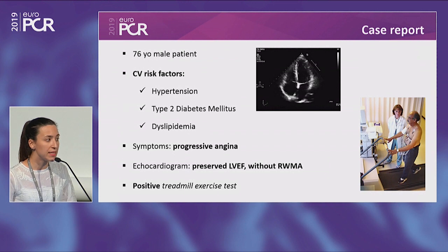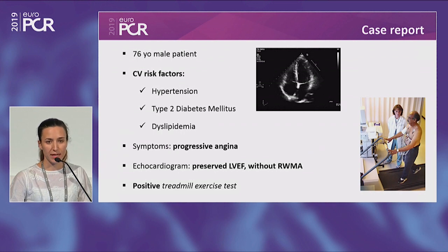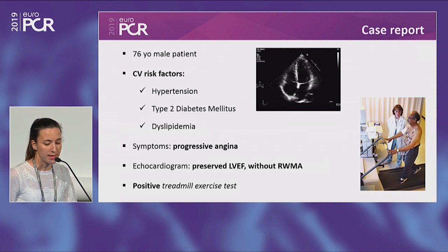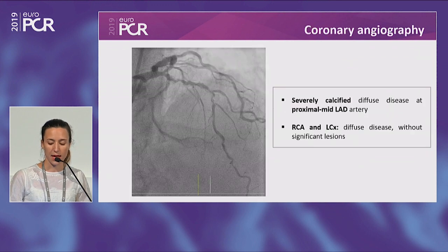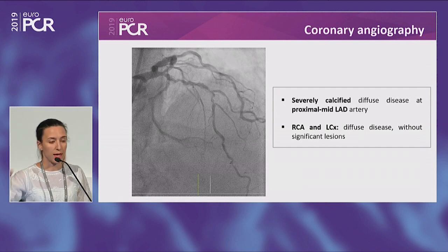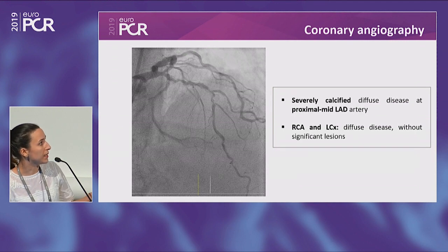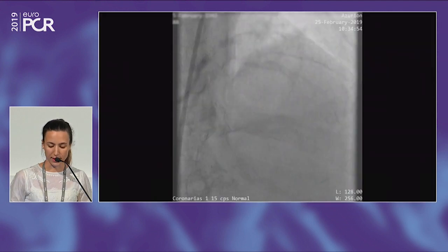I present to you a 76-year-old male patient with hypertension, type 2 diabetes mellitus, and dyslipidemia, who was admitted for progressive angina. The echocardiogram showed preserved left ventricular ejection fraction with regional wall motion abnormalities, and the treadmill exercise test was positive for myocardial ischemia. For this reason, the patient underwent a coronary angiography, which revealed a severe calcified diffuse disease at proximal and mid LAD, without any significant lesions in the other vessels.